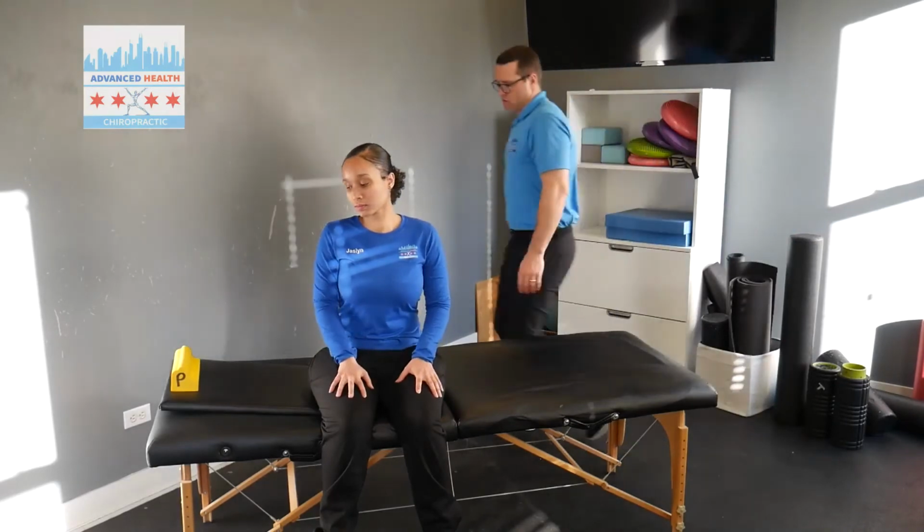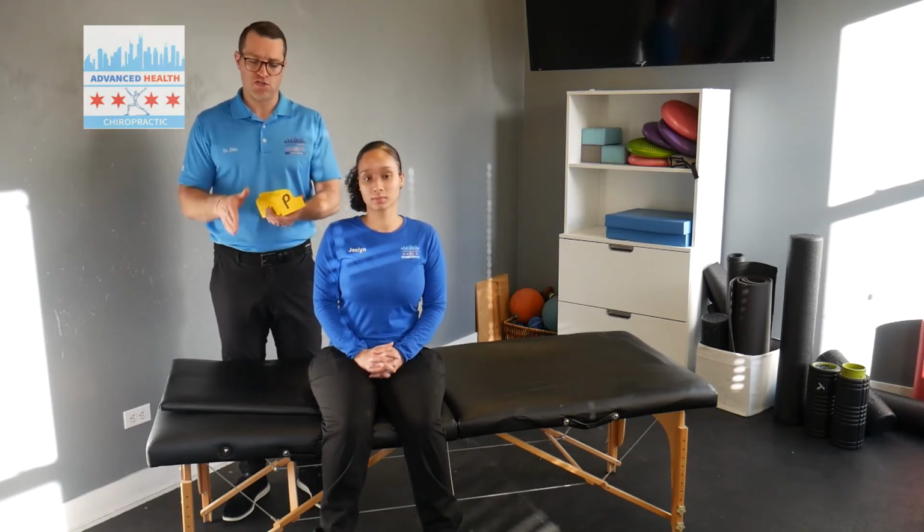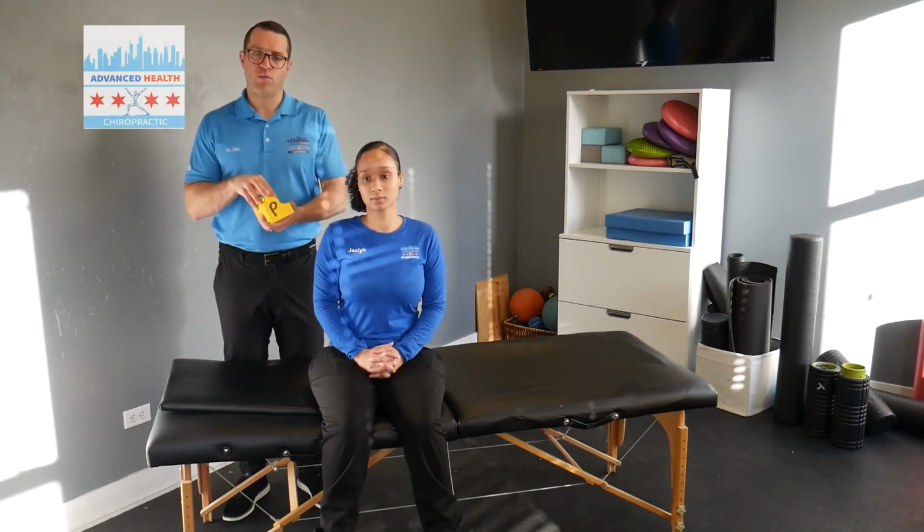So Jasmine, we're going to go through this here. All we're going to do is use this, our Denneroll. Essentially, imagine an orthotic for your shoe, but for your neck. This is shaped to the curve of what we should see in the cervical spine, and this is what we're going to use to get that curve back.